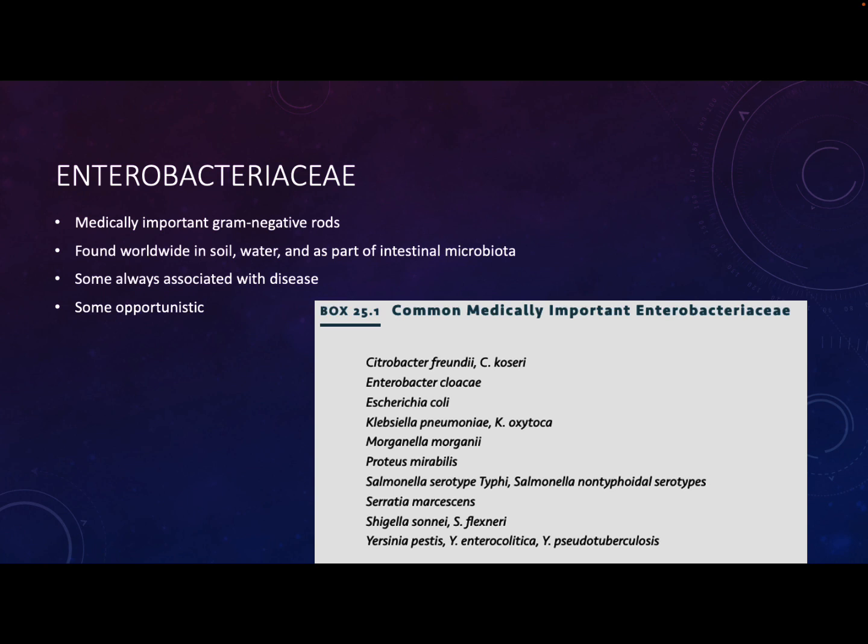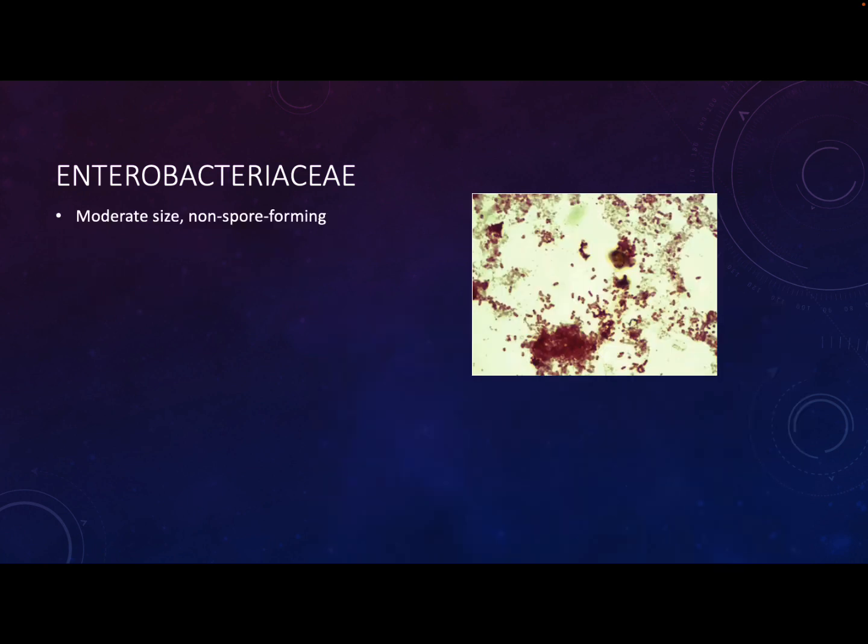Most of these do cause diarrhea. So really, try to keep that distinction as clear as possible. Just because it causes diarrhea doesn't mean it belongs here. These are genetically related. It is a taxonomic family of organisms, so they are all very closely related.